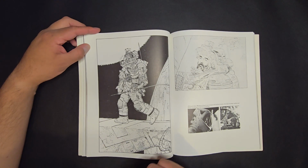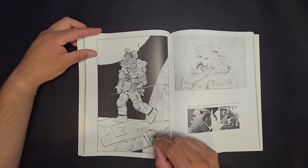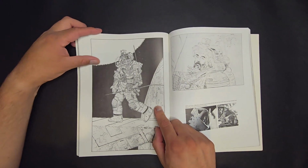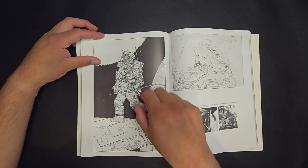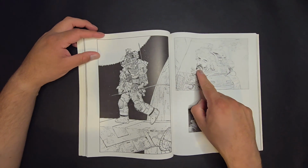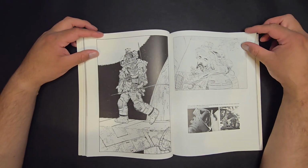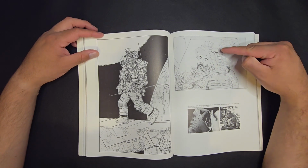It's very different. I mean, look at all the detail that Jean Giraud could achieve with just pen and ink on paper. Doing the character design of the astronaut, Dallas, I guess this is Dallas. He's even doing the face of the actor. Like the helmet. Look at this detail.